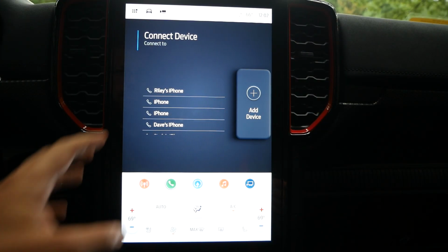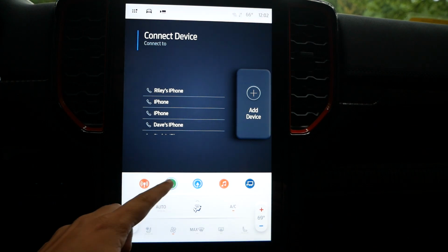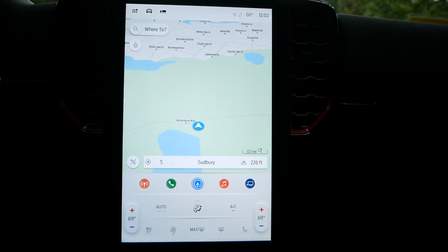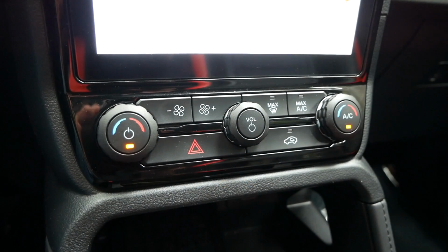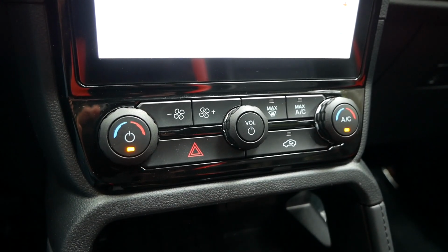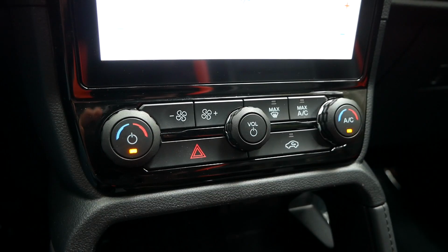Then taking a look at the infotainment system, this is Ford's older layout here that we no longer see in a lot of products such as the Ford Explorer, Ford Maverick, Bronco, Bronco Sport, because Ford is moving in the Android and Google-based software direction. But this will create a bit of a learning curve though if this is your first time taking a look at the Ranger Raptor. Now you will have physical buttons though and dials for your dual zone climate control, your volume, also fan speed, and then max AC. But then everything else is on the screen itself.